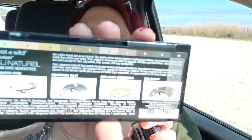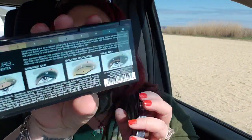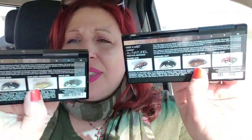On the Bare Necessities palette, it shows Naked Eye, Smoked Out, Golden Goddess, and Wildcat. And it tells you which number to put where. But on the Nude Awakening palette, it shows Naked Eye, Smoked Out, Matte About You, and Wildcat. So the only difference are the ones that are used for the Golden Goddess or the Matte About You.